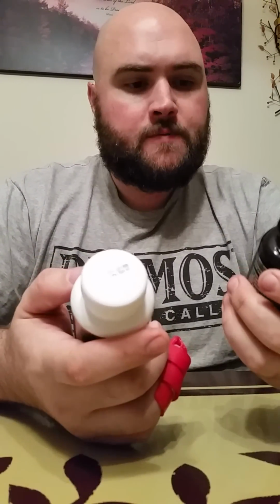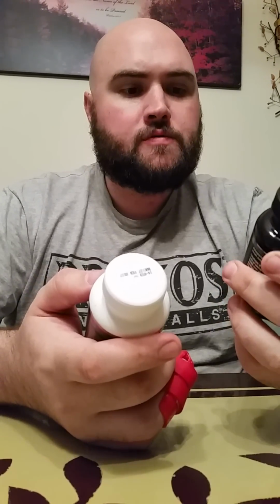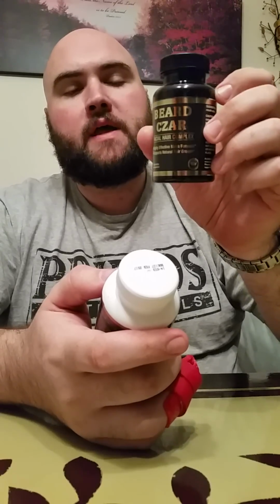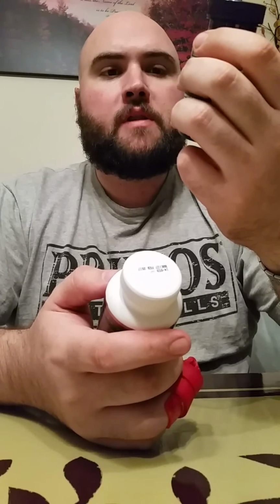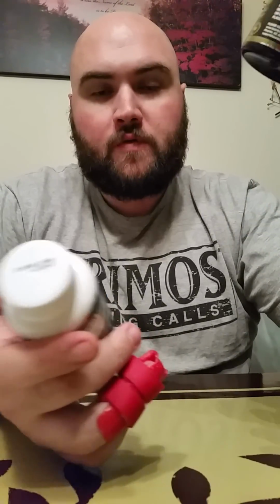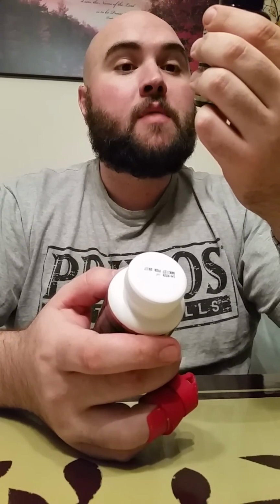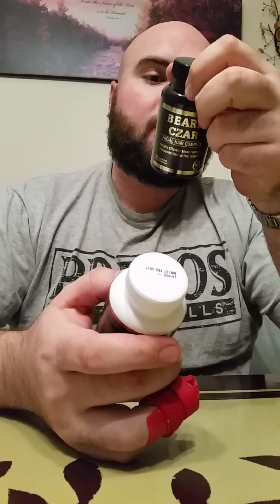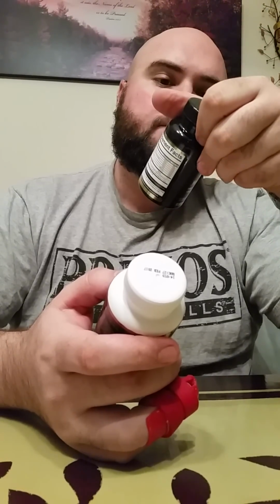Basically, the vitamins. One bottle contains 30 capsules, and it's a facial hair complex. You take one of these a day, and it's formulated just for men. So women, unfortunately, it's not going to make your facial hair grow if that's what you're wanting. But it supports natural hair growth. I'm not even going to try to pronounce the stuff that's in it, but like I said, you take one capsule a day.